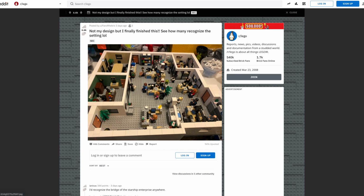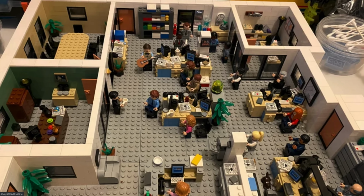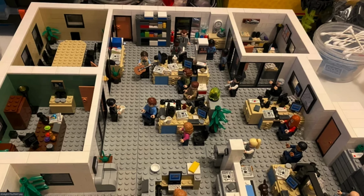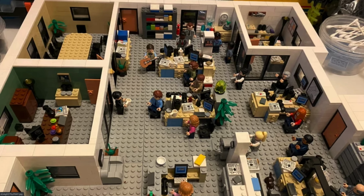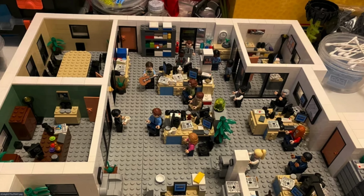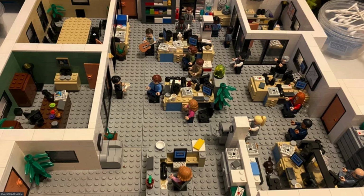Moving on, The Office. I guess it's not this person's design, so unfortunately I won't have the original creator down below, but this is a pretty faithful recreation of The Office. Having watched The Office as much as I have in the last 7 months, this is pretty spot on. I guess it's kind of missing the annex and the back section of the office, and maybe they have plans to add on to it, but for the base area of the office, this is amazing.